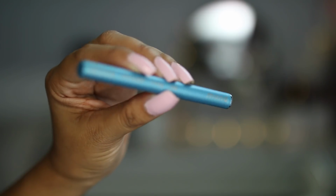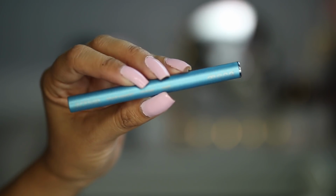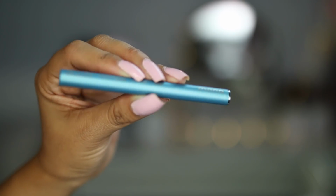Just a little disclaimer before I continue: this product does not contain any nicotine, any tobacco, any artificial ingredients, or GMOs. It only contains three ingredients: essential oils, vegetable glycerin, and water. Basically, you pop off the lid, and the oil diffuser does look very similar to an e-cigarette, minus all the nicotine and tobacco.